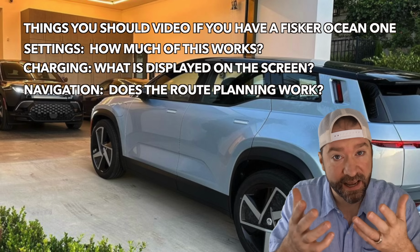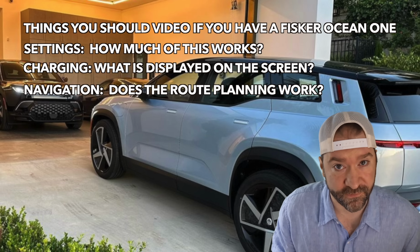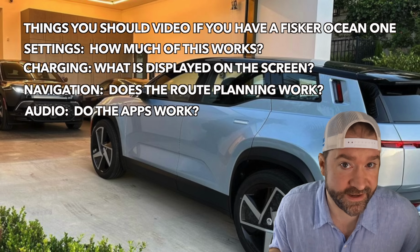Go into the map, type in a destination. And not just where is the nearest burger shop. If you live in California, type in New York. How does that route planning pan out? Open up Spotify and sign in. I'm not worried about a copyright strike here. If you have an Ocean 1, give me a call. I'll log into Spotify and hit the buttons on some playlists just to know it's actually working correctly.